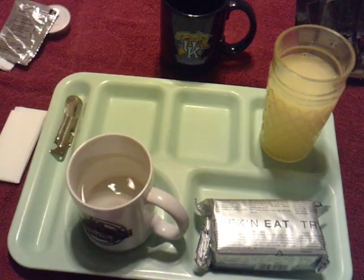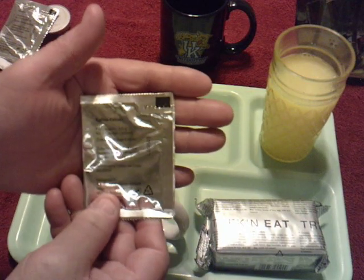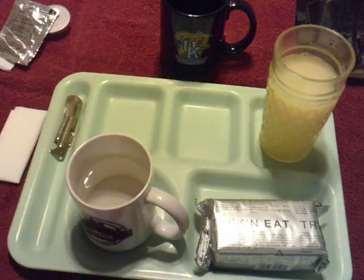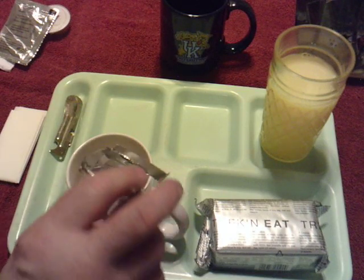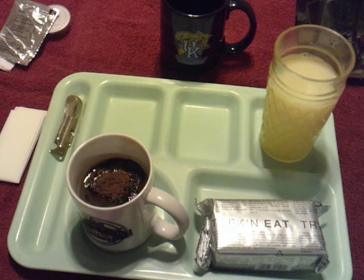For breakfast, I believe I would like some coffee. That glare off the aluminum packs, boy, it makes it hard. Oh, wow. I opened the pack just to take a look, and boy, that coffee, that smells like strong coffee. I believe I can deal with that, yes.